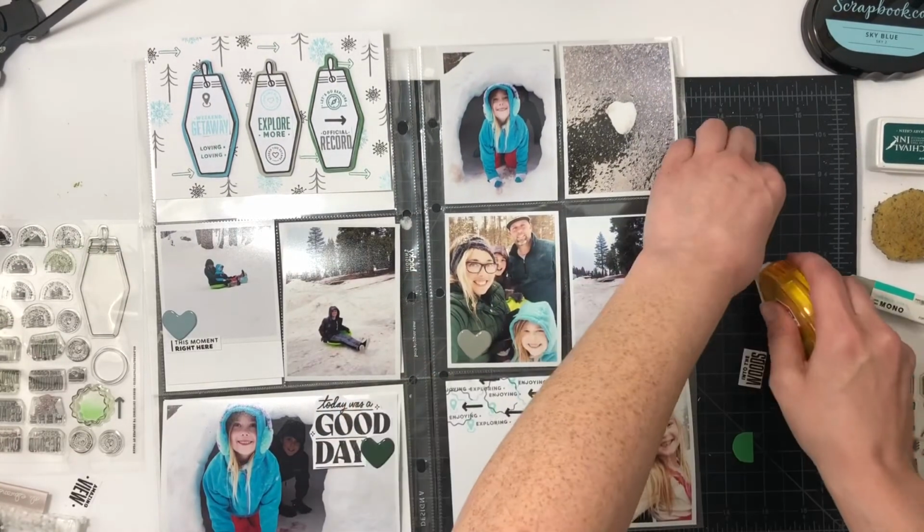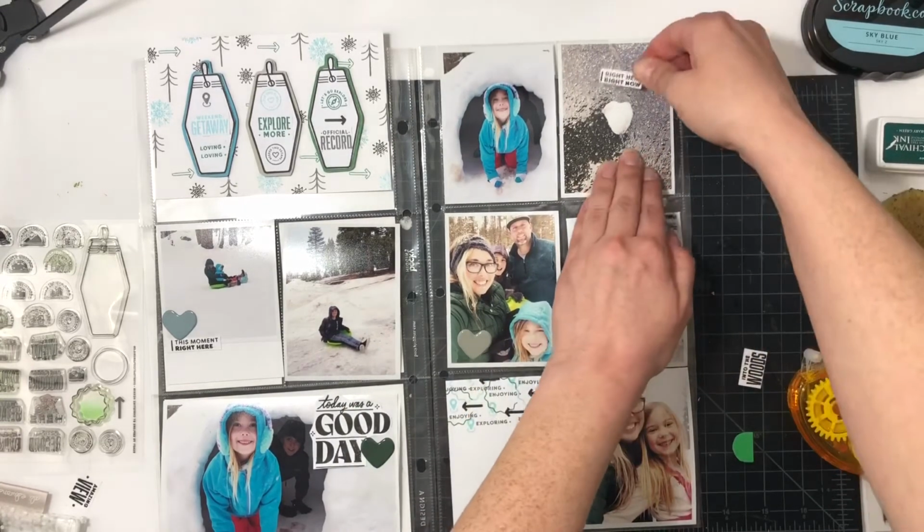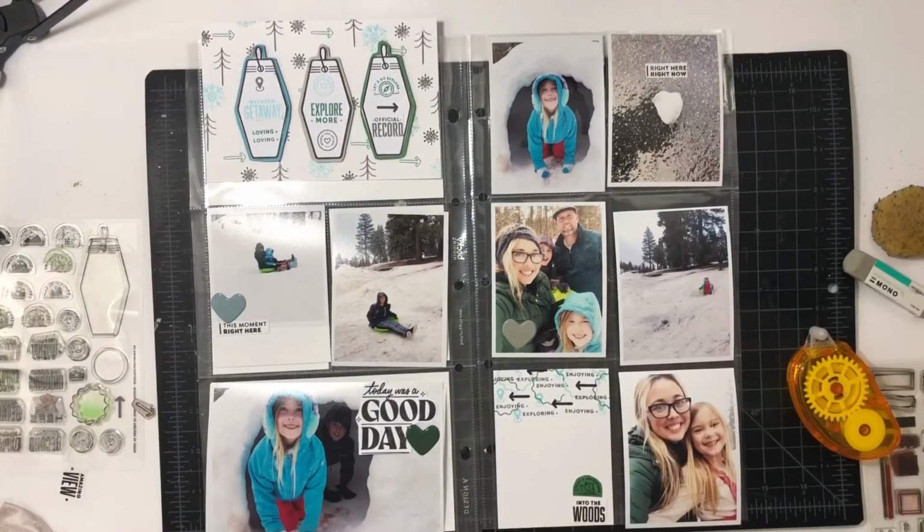Overall, a very simple spread, but I absolutely love it, and I hope you guys enjoyed seeing the new releases and my project.